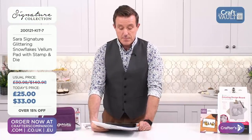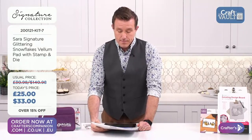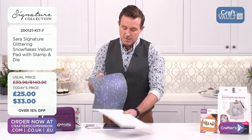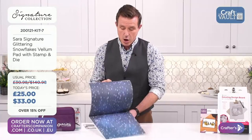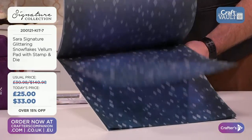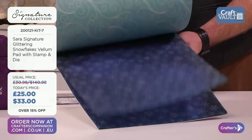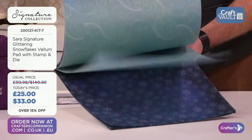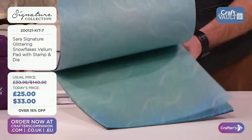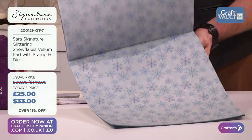Right, next up. Let's take a look at this bad boy. From Sarah's Signature Collection, this is your Glittering Snowflakes. This is absolutely gorgeous. It is a vellum pad. Six stunning designs, six of each, so you're getting 36 sheets. Whilst you may think, well, snowflakes, got to be Christmassy, when you're looking at some of the designs on here, yes, the snowflakes are a little bit more on the Christmas front, but there are so many beautiful vellum designs here for you to work on year round. This deal is phenomenal, because this vellum pad is $24.99. Look at those snowflakes, absolutely gorgeous.